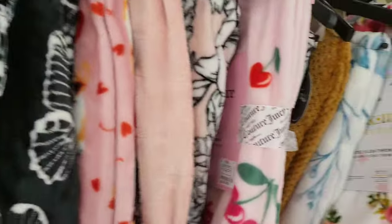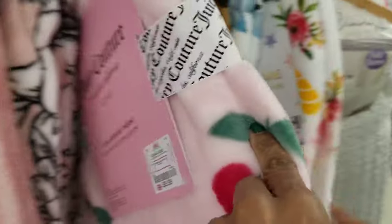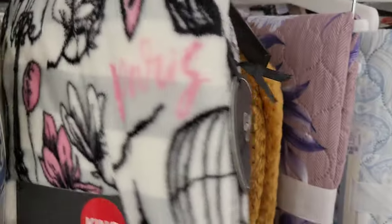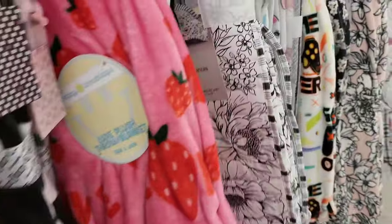So we look at some blankets, some throws, and this one right here is the one I have thrown across my bed right now. For $10, black and white, y'all already know. And here's this one, pink with the cherries, $10. They have all kinds of cute throws. Some of them are just a regular brand, but of course I gravitated towards the Juicy ones. I like that black and white and pink. That was $17. I believe it's bigger and fluffier.